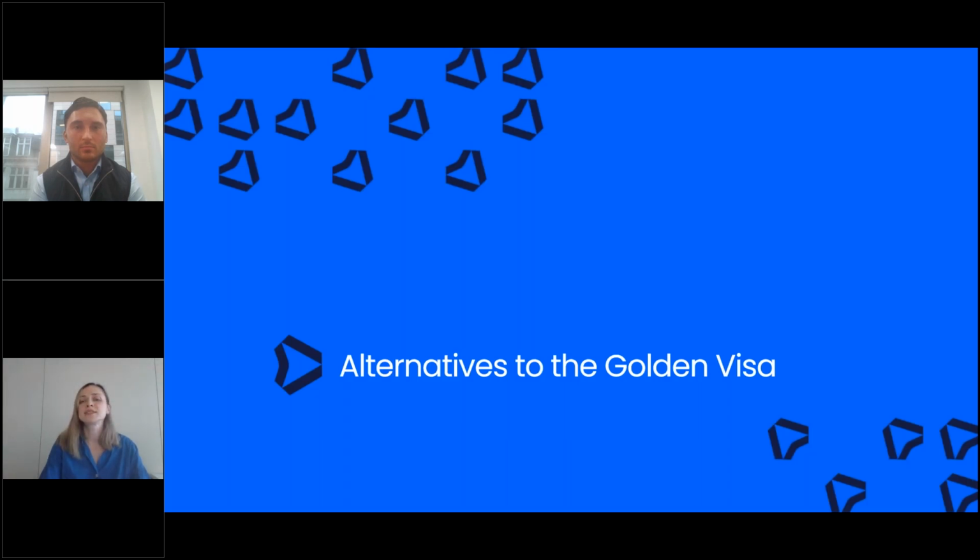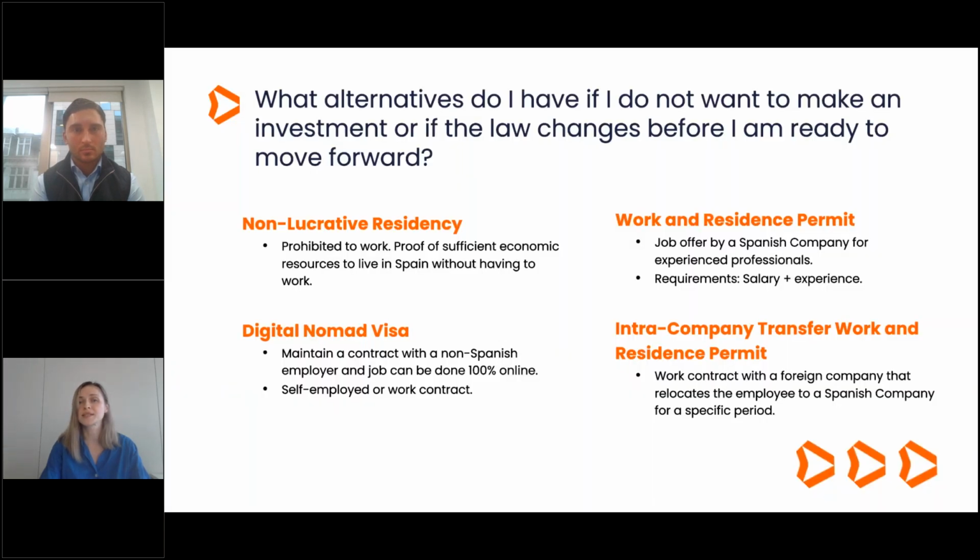So what could be the alternatives if somehow we are not in time to submit our application, or we didn't complete the real estate purchase process? What can we consider replacing the golden visa? There are some different ways of obtaining the residency permit. Here we will have to take into consideration what our plans in Spain are, what we are going to do or not to do in Spain, to choose the best path of residency permit obtention.